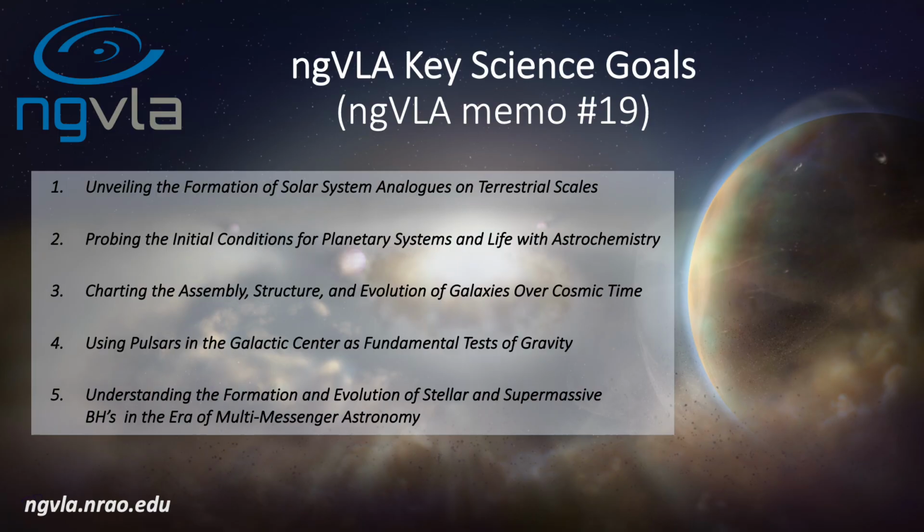So the description of the array that I just presented is solely based on the level 0 science requirements that come from these ngVLA key science goals. And this is what was put together by our science advisory committee, working along with the community, a number of science working groups, and they set out to obtain a large number of science use cases from the community, and then through a prioritization process came up with these 5 key science goals.